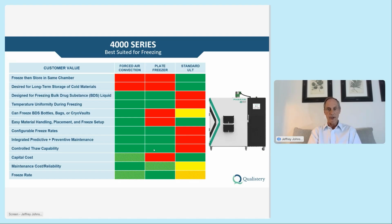Maintenance and reliability, again, both the forced air and the plate are good solutions. They are industrial, the plate freezer having the added complexity and the leaks around the fittings. And the ULTs, they are used widely, but they do break down frequently, and you need to have lots of backup capacity.